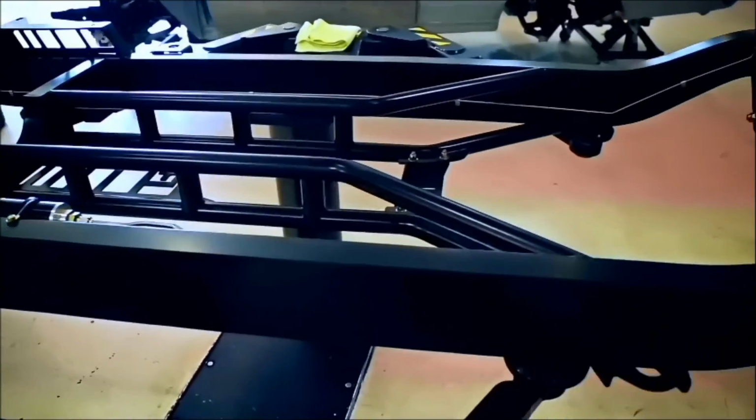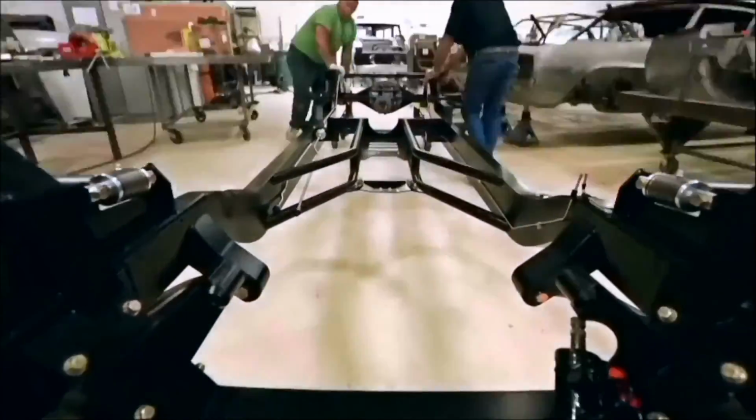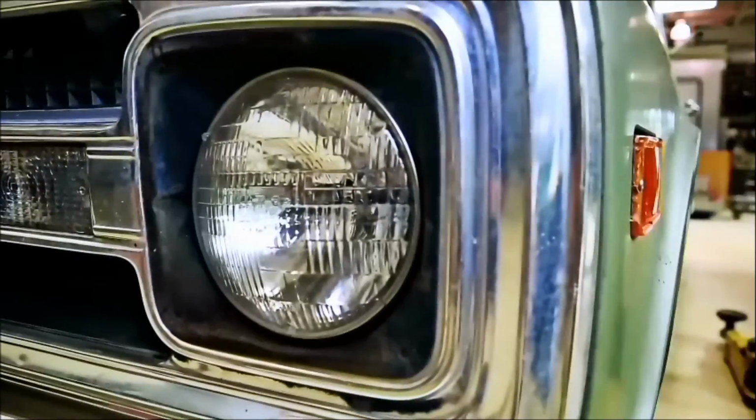The chassis is what we feel makes the Roadster Shop stand out in the hot rod community. In this episode, we designed the perfect chassis to make an old C-10 dominate a road course.